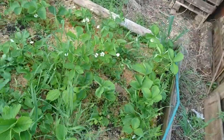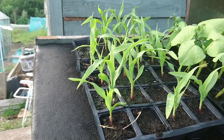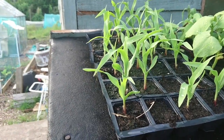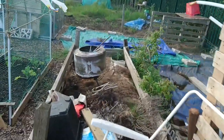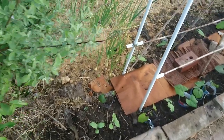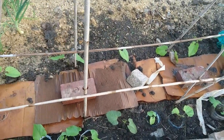Wildflowers are coming good. Strawberries are coming back after the frost hit them. Sweet corn's really popped up, another maybe 2 inches since it's been sitting there in the sun. We're about 3 days in. Great. French beans, runner beans, they're all starting to shoot up now.